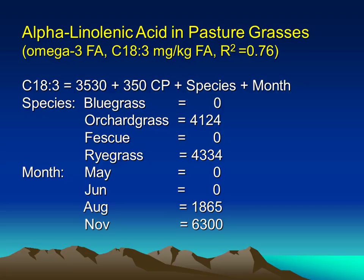I've always liked to take my cattle into October and November before I harvest them, partly because the animals tend to finish better in cool weather. If I manage things right, I have better quality pasture in cool weather. And lo and behold, I was actually putting more omega-3 fatty acids into them. I didn't know that until last week.